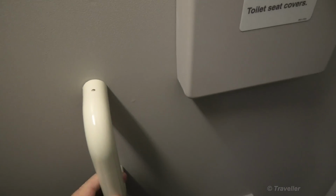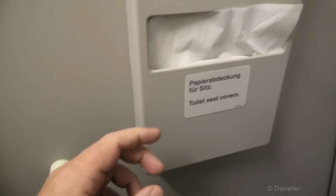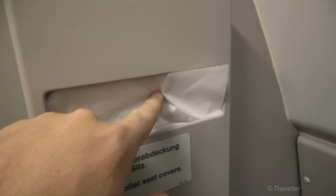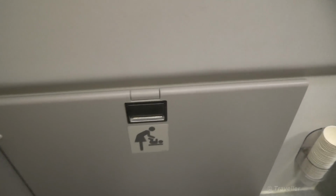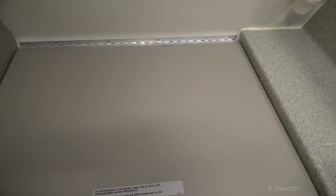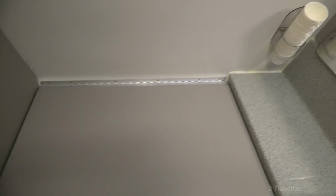Handle on the wall in case there's some turbulence. Just put my glasses on to see. Toilet seat covers, always nice to have. We have the baby changing table. Bringing it down, you have a nice table to change the baby.